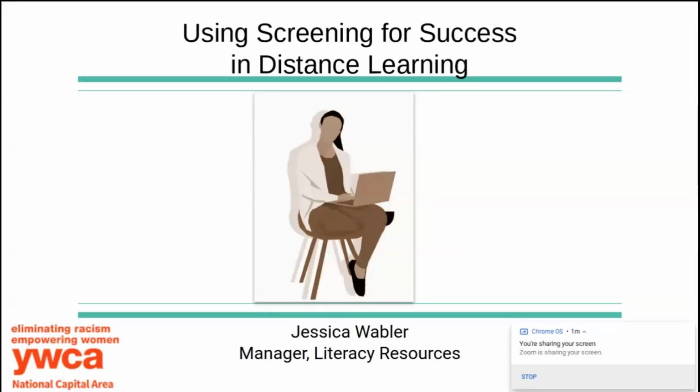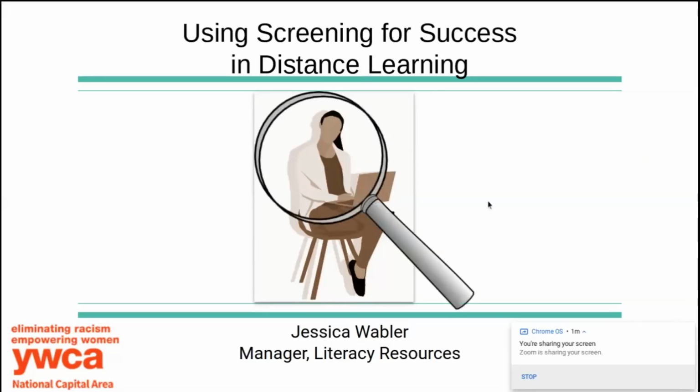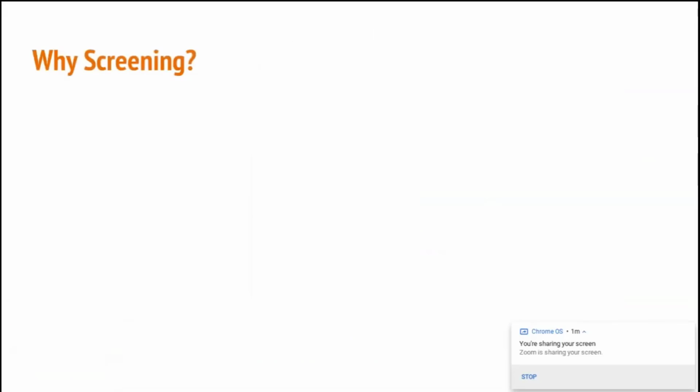And during the course of developing this distance learning program, we realized we needed to have more robust screening tools to identify our learners' needs, because when they're not in front of us face-to-face every day, we need to have a better and more comprehensive background for them. So we put the microscope on our learners and developed these tools.